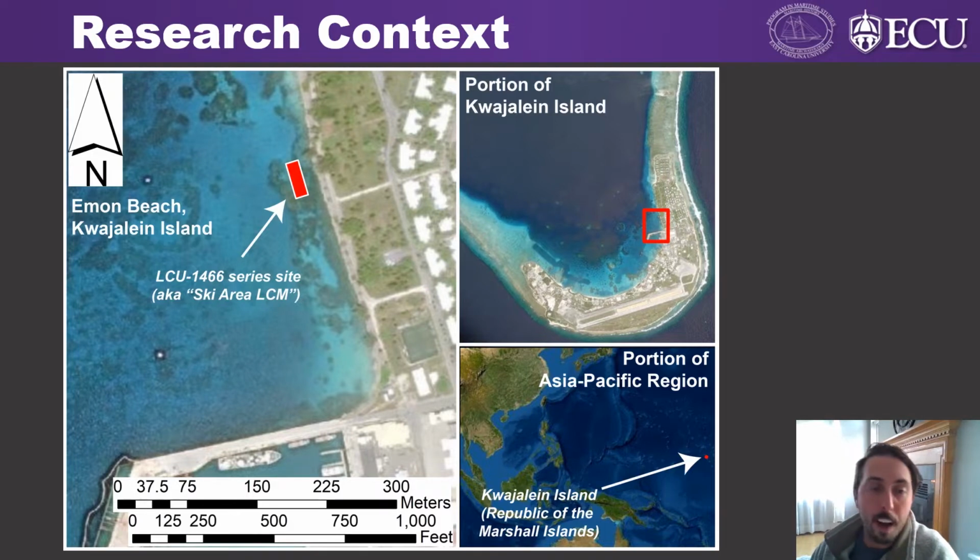and what he found was that the best candidate was a site known as the Ski Area LCM. The ski area is basically the area of Kwajalein Lagoon, pictured here in varying degrees of zoom, north of Echo Pier, which is on the bottom left-hand side of that image. And the site is in protected water, good viz, shallow, about 20 feet, and it had access points from the rocky embankment on the beach.